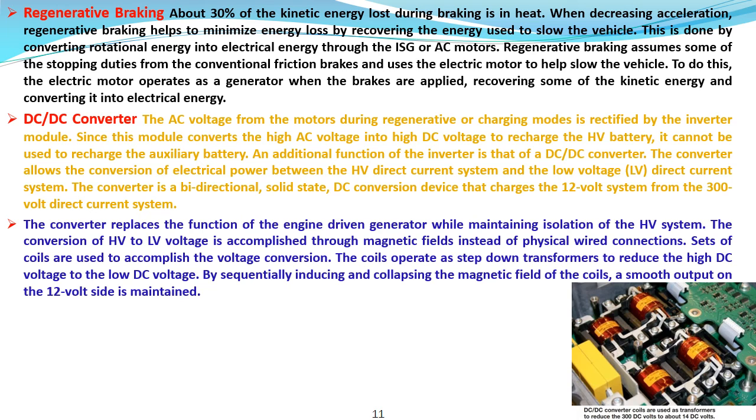The conversion of the hybrid vehicle voltage to low voltage is accomplished through the magnetic field instead of physical wire connections. Sets of coils are used to accomplish the voltage conversion. The coils operate as step-down transformers to reduce the high DC voltage to the low DC voltage. By sequentially inducing and collapsing the magnetic field of the coils, a smooth output on the 12 volt side is maintained.